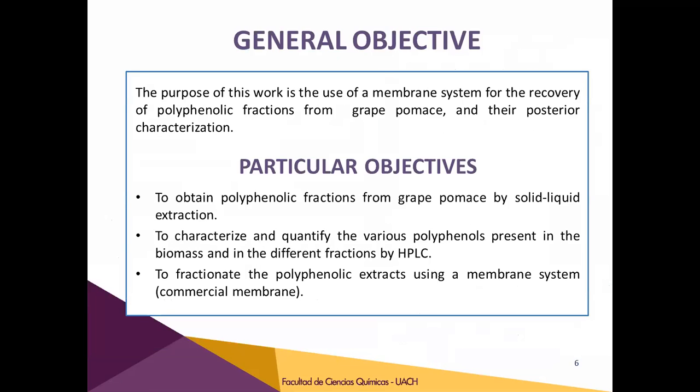The objective of this work aims to use a membrane system for the recovery of polyphenolic fractions from grape pomace. And once we have those fractions, we are going to go forward with its characterization. The particular objectives are the stages that are going to allow us to complete the purpose of the work. And they are to obtain the phenolic fractions from grape pomace by means of solid liquid extraction.